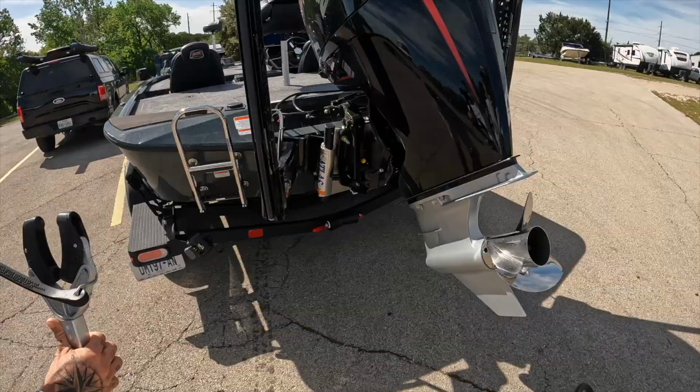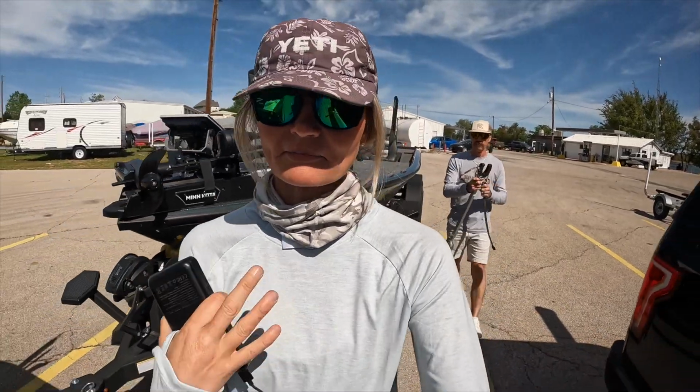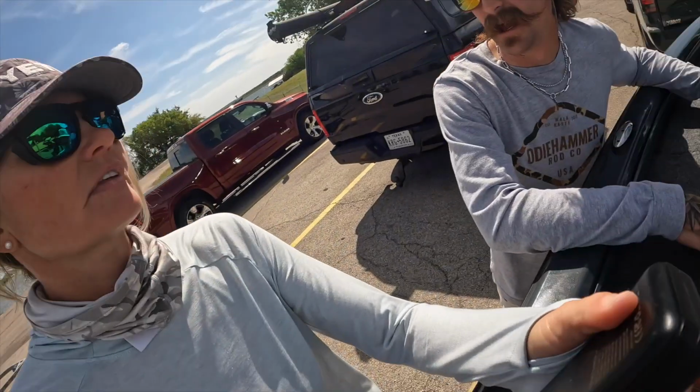So again, you guys, a lot of these questions that I have are actually very genuine questions that I'm learning. I picked up a lot the first time I took it out, but I'm gonna ask some of the questions I already know just so that boat beginners can really learn everything there is to know about getting your first bass boat. The seat up front?